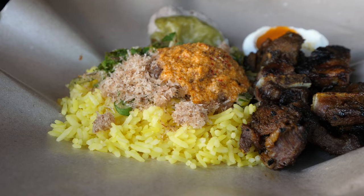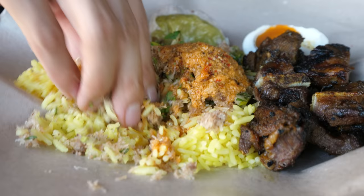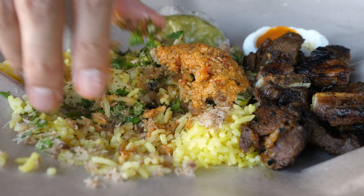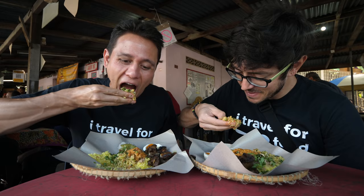They add on the budu sauce, which is the fermented. I forgot to also mention that that's also a necessary component of nasi kerabu, the budu, the fermented anchovy sauce. And then their specialty here is the kambing bakar, which is the grilled goat meat. Nasi kerabu number two. You ready? Yes, I'm excited.